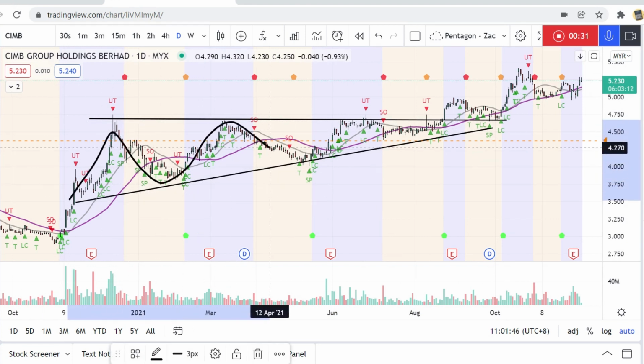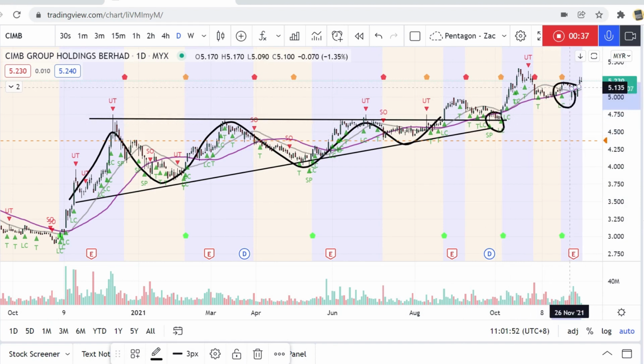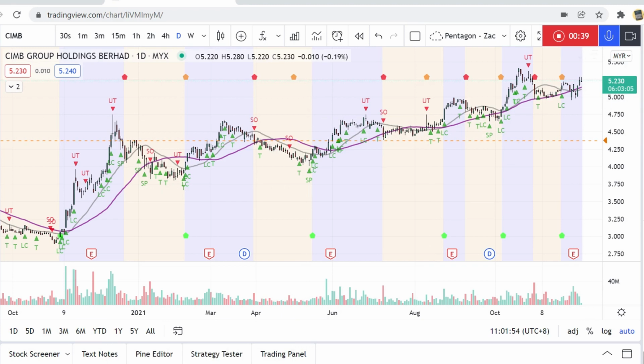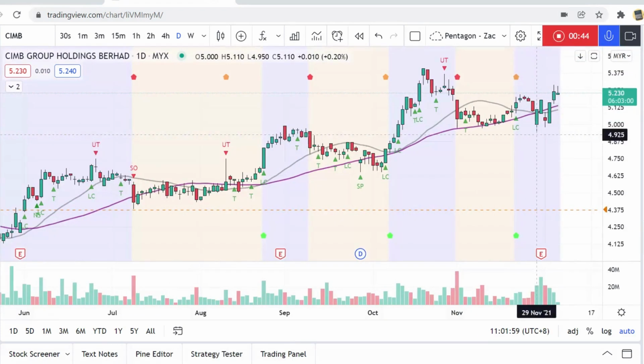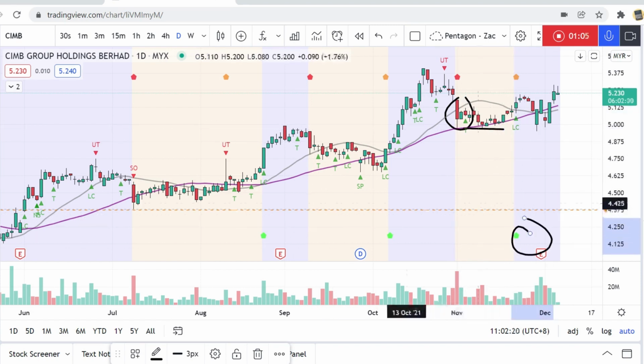Okay, we got 1, 2, and 3 before it breaks up with a nice pullback. Recently they also made a nice pullback. Of course, the market overall is weakening for KLCI, but CIMB overall is still holding pretty well. If you notice, the volume recently is slightly increasing, especially on up bars, so it's a good sign. The other day it actually dropped with high volume, so this is a bit worrying because it might potentially make a further pullback distribution. But as long as the price holds and bars come with green pentagons over here, it means the chances of strength taking over are pretty high.